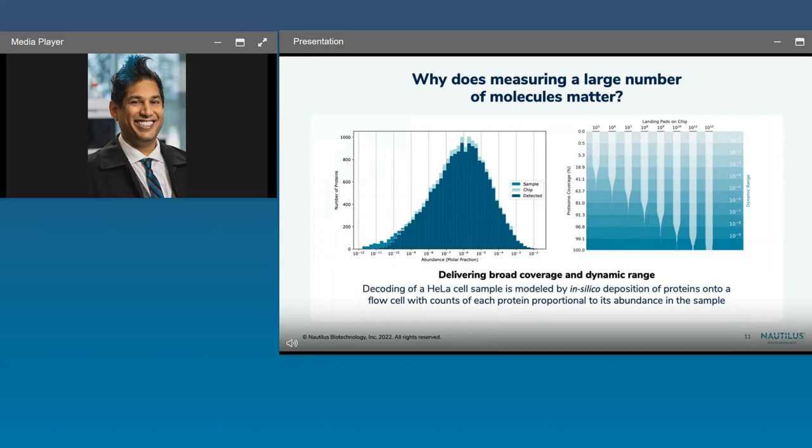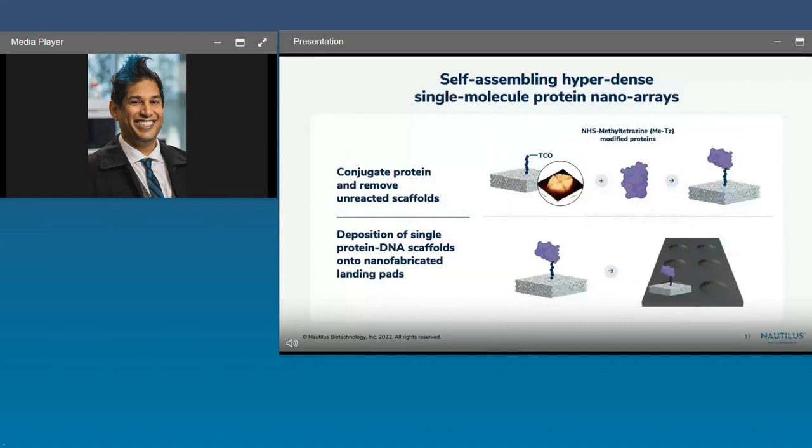The team at Nautilus came up with a really clever approach. It's often very challenging to fabricate chips that have very small feature sizes. So instead of making landing pads that are very small, the team at Nautilus instead decided to make the proteins big. And the way that they do this is through using an intermediate scaffold molecule, which is shown here. This scaffold made out of DNA is quite large, on the order of hundreds of nanometers.